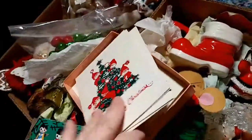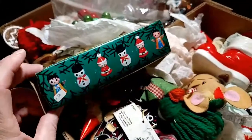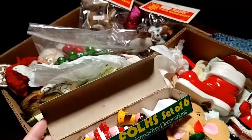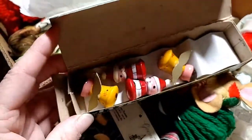Okay, yeah. I think these are gonna get listed in my Etsy shop here shortly. I did list that book already, the vintage decorating, entertaining goodness book. This, unfortunately, it's supposed to be little folks, set of six, hand-painted wooden Christmas tree decorations. I love this. Made in Taiwan. These are so fun to use.